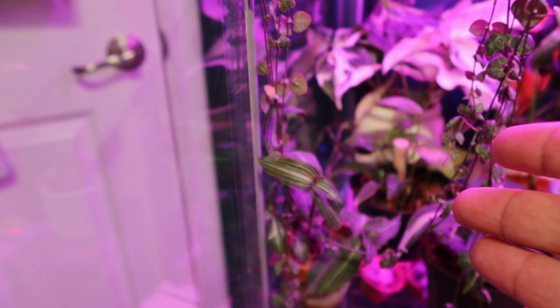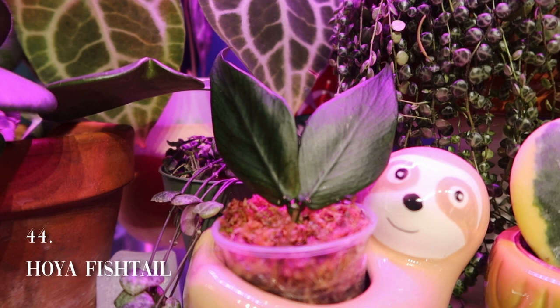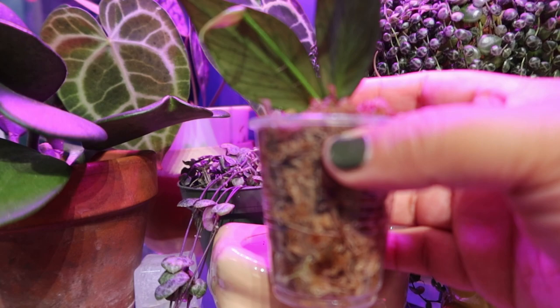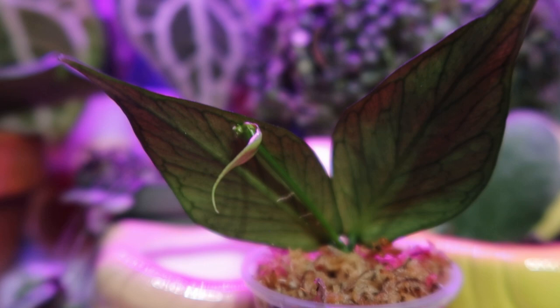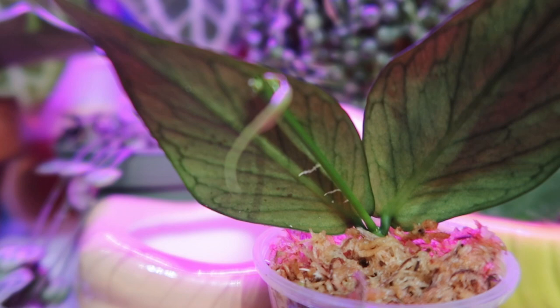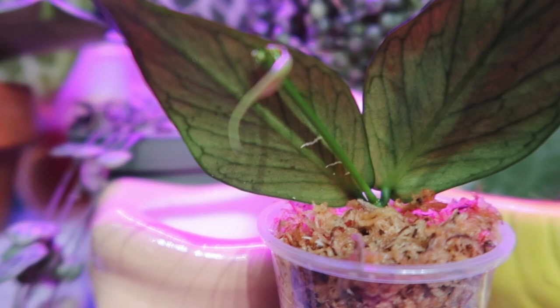And this is my Hoya fishtail propagation, which also got out of its propagation box jail. And this one has grown quite a bit of roots already, so I was confident taking it out. Plus also it already started to shoot out new growth, which you can see over here. And while it was in the prop box, it actually had two new leaves, but the other one rotted off. So it was touching the condensation, so it rotted off. So that's also kind of like my signal that it's time to take it out of the prop box.